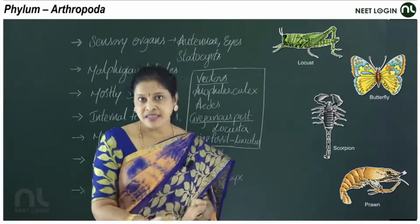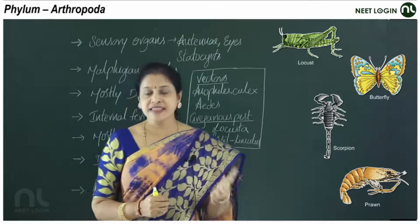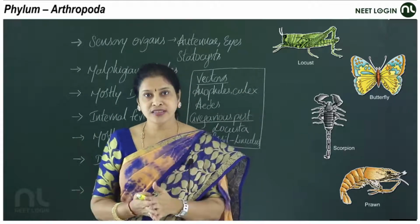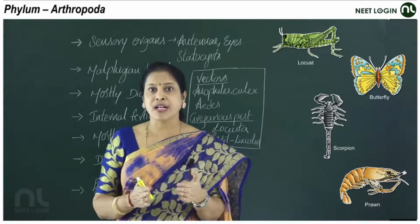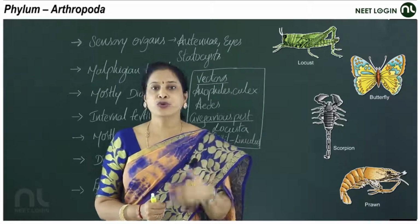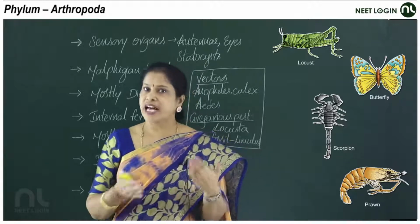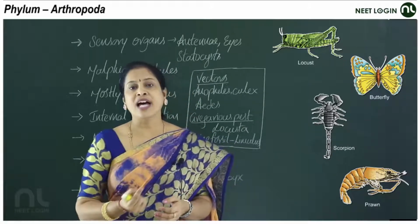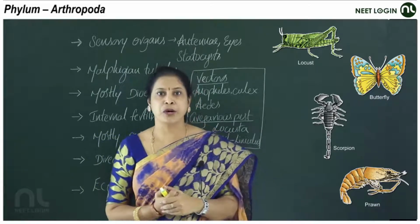And coming to the next sensory organs like eyes, they have simple eyes and compound eyes. Compound eyes have many units. If you talk about a cockroach, in one compound eye there are around 2000 photoreceptor units present. Simple eyes, as we are referring to them as simple, contain only one unit. So eyes, either simple or compound eyes.